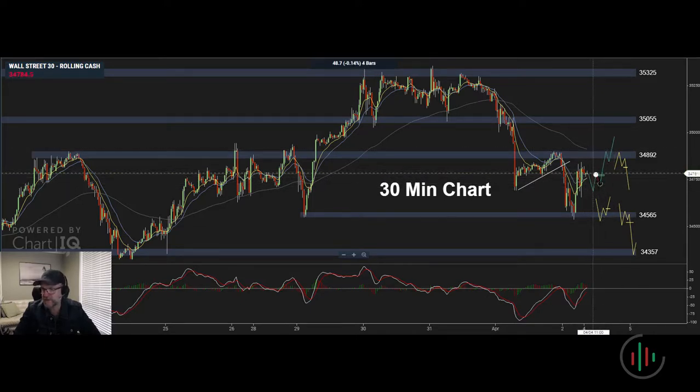This is a 30-minute chart. It's going to take a few candles to make that. Otherwise, we sort of spike now, I think, and get this kind of action back off a lower high of 34,892. And I don't think the US is going to want it to get out of hand on the upside before they're open.